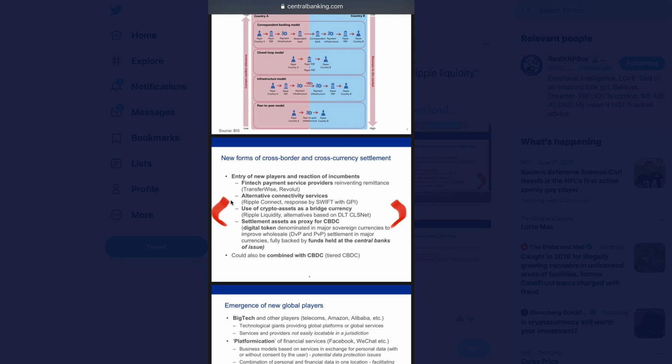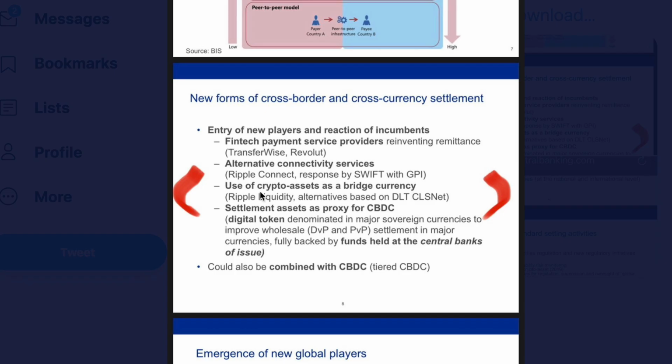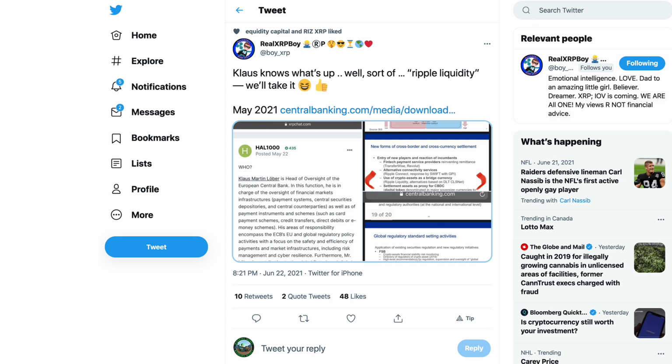And down here, guys, again, this PDF is linked in this tweet thread. Talks about Ripple liquidity, use of crypto assets as bridge currency, Ripple liquidity alternatives based on DLT and CLS net. So central banks definitely interested in this, on top of all the private companies that have been integrating with RippleNet in one way, shape, or form, either directly or indirectly.